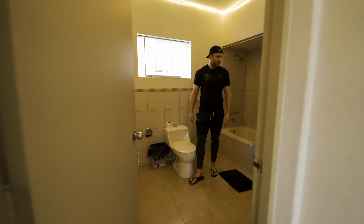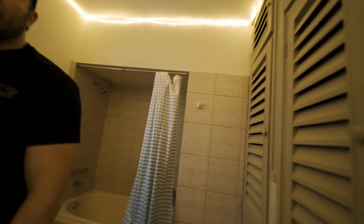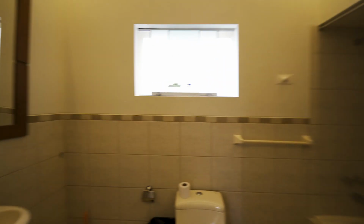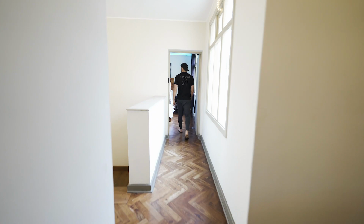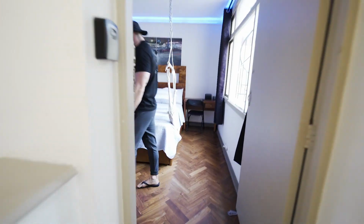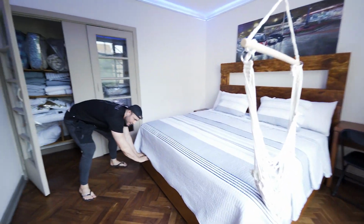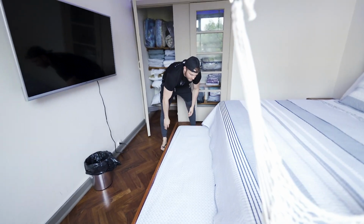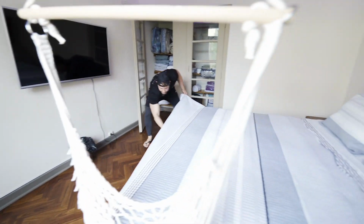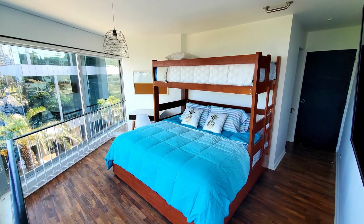Master bathroom. Nothing special. And then back here, this is a decently sized bedroom. And I've got these pull-out mattresses here. I used to have bunk beds on this, but it was a little claustrophobic, so I got rid of those.